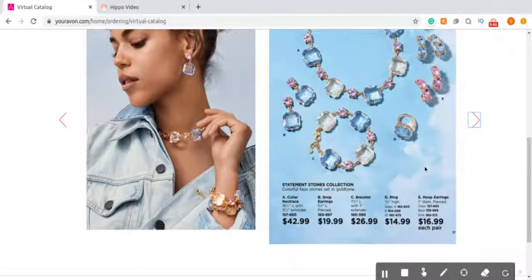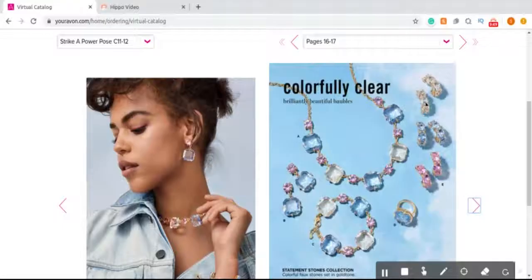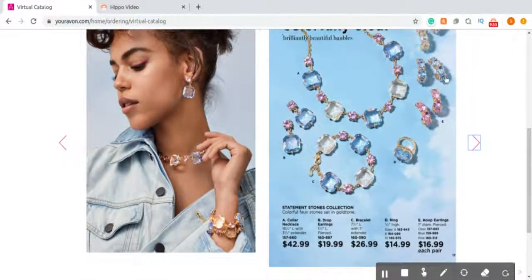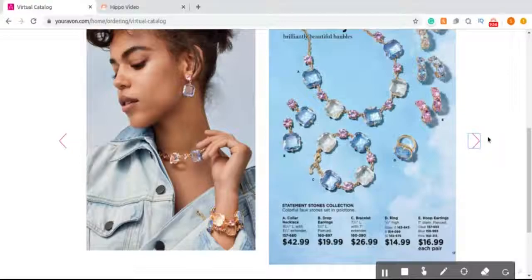The hoop earrings are $16.99 per pair. So whether you want the clear, the blue, or the pink, it's all really pretty and really springy.